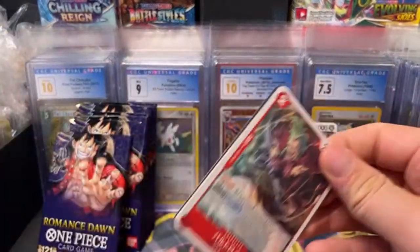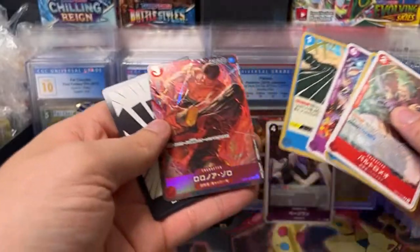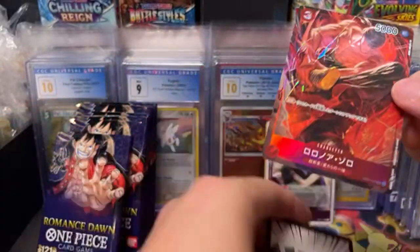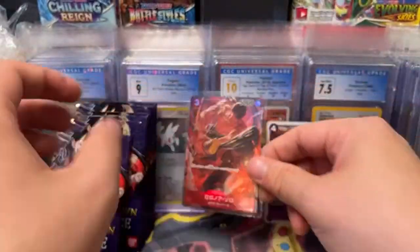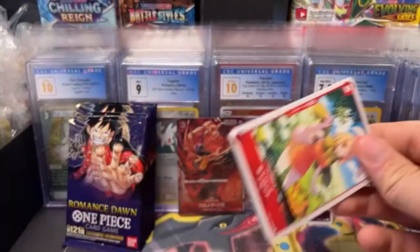This chat for ponies is for bronies. Oh, what's this? Whoa, he's looking crazy, man. Full art. That's a hit for GG League Z.